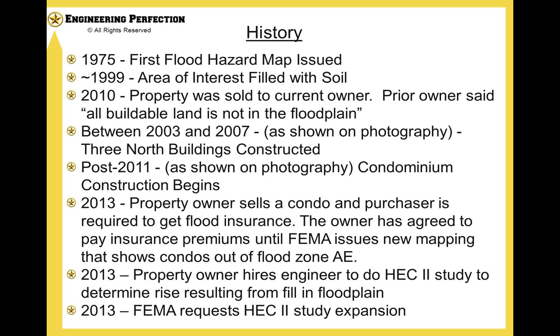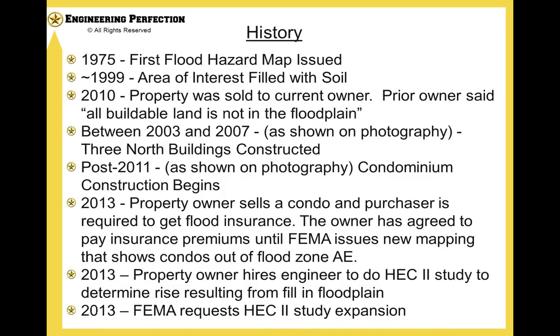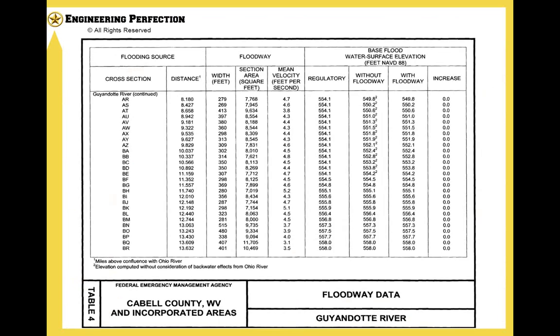So the engineer, through the owner and the county, submitted a letter of map amendment, or a letter of map revision fill, and FEMA found data that it was seeking in addition to what was submitted. So let's look at the floodway data here. Here's the floodway data table from the Guyandotte River, the river that we're on. And remember, we're on sections what? AR through AU. Okay, the top 4 ones at the top.